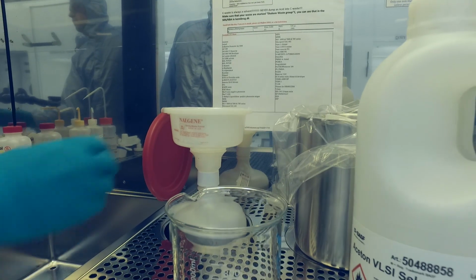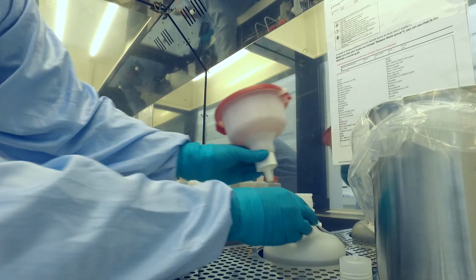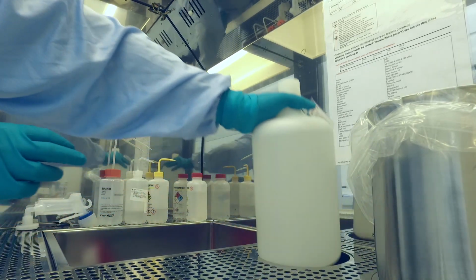Be careful not to overfill the C waste containers. Check that it's not already full before adding more to it. If the C waste container is full, it can be emptied in the C waste collection station.